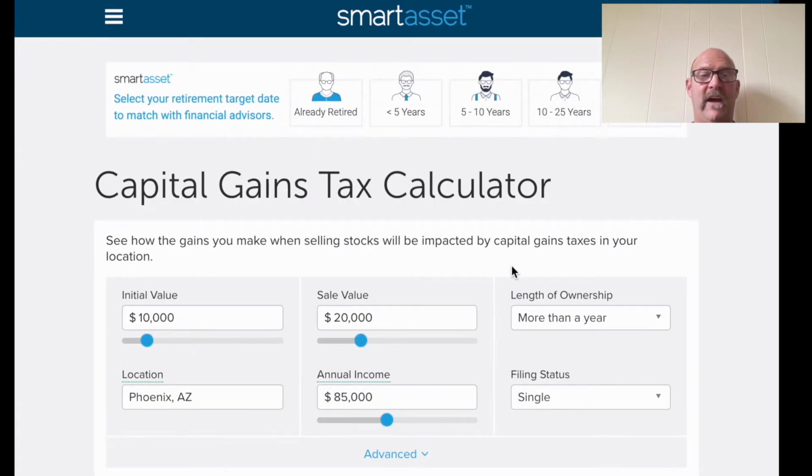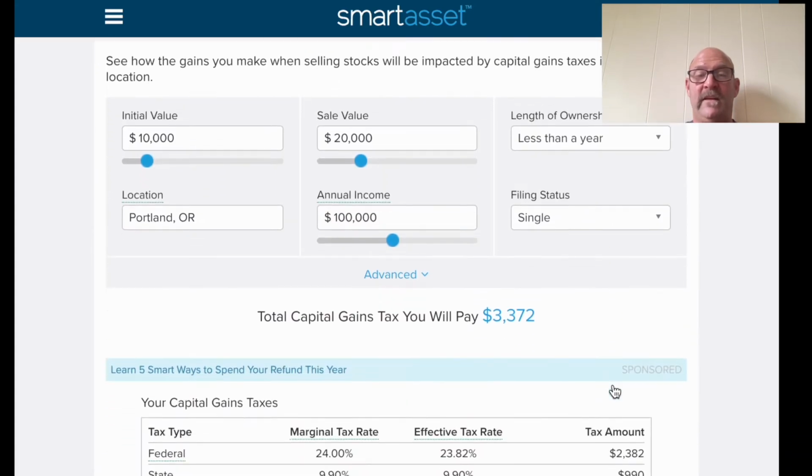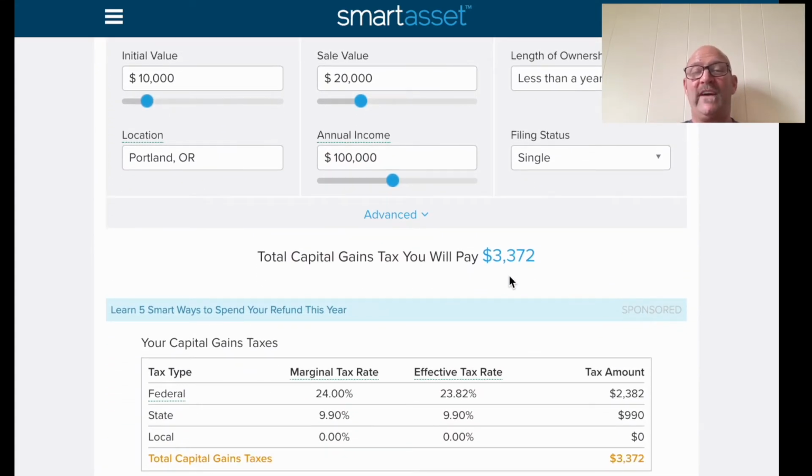So you guys know I split my time between Arizona and Oregon. So let's change this to Portland, Oregon, home of big state taxes. Now let's say I'm making better money now. Let's say I make $100,000. Still the same thing, $10,000 investment. Let's go back to less than a year. So I bought that ABC Corporation and went to the moon. I'm going to sell and take the gains. Look at this. Now I owe $3,372 in taxes because now I'm in the 24% tax bracket, right?